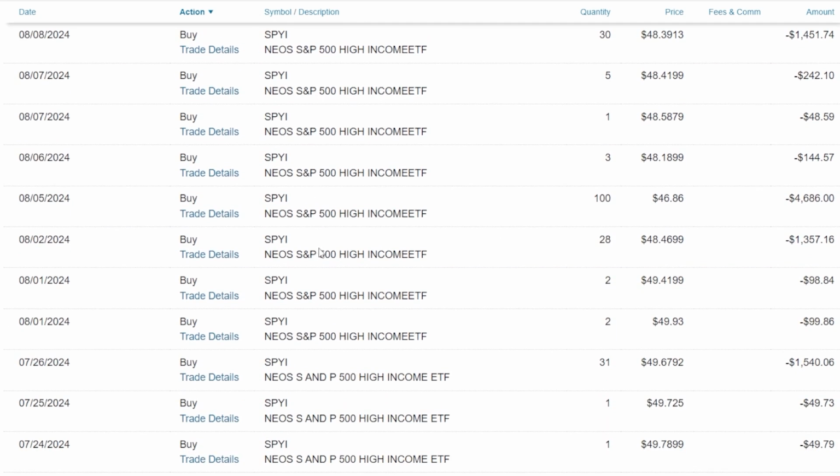Now, as you scroll down in this portfolio specifically, I buy a lot of SPYI. You can see 100 shares right here for $4,600.